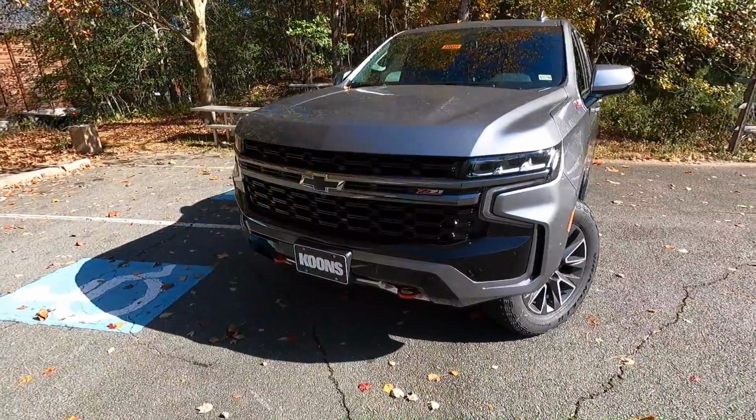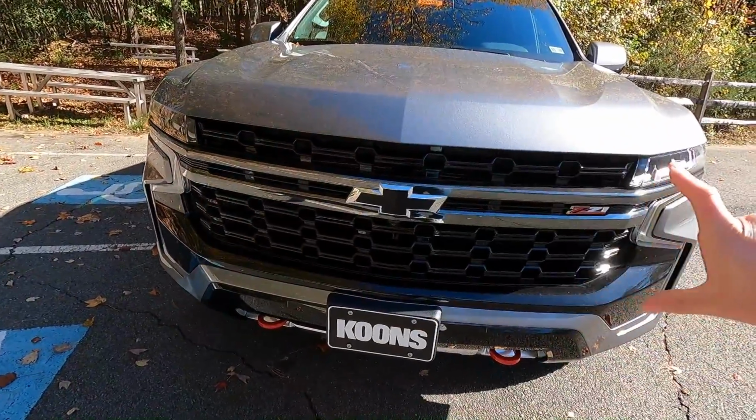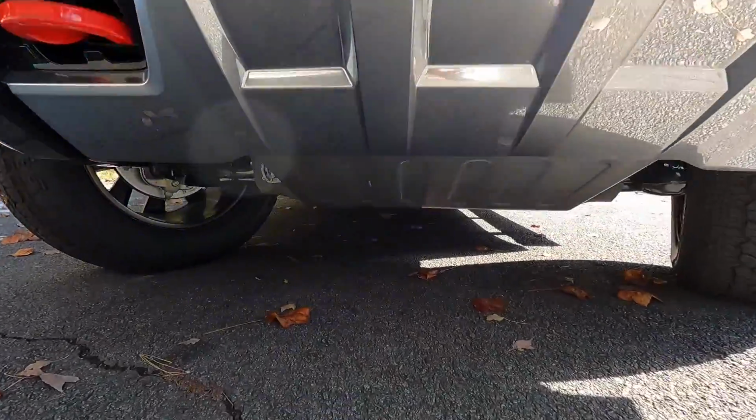And taking a step back, what you get with the Z71 trim level are these black bow ties, both front and rear, as well as a black front grille. You also get this high approach angle front fascia right here with these red recovery hooks and a skid plate down under here.